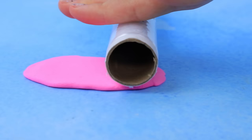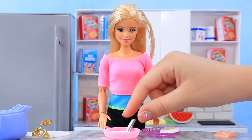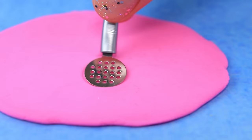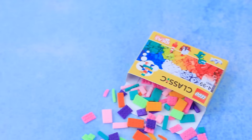Gotcha. Need clay to make a small pancake. Sarah, we'll need your spatula. Hey, I wasn't finished cooking. Hey. Stamp a design. We made so many Lego parts. Put them in a box. Every kid dreams about a Lego set like this.